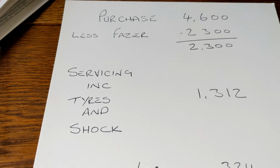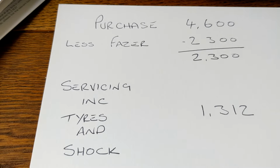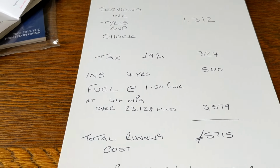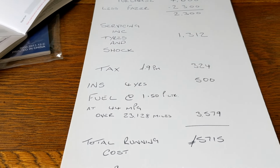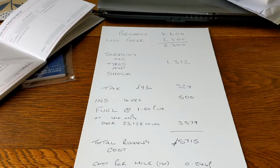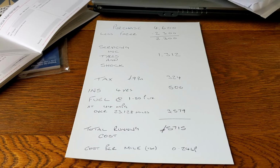Now, I haven't included depreciation, but, well, I paid 4,600 for it. Has it depreciated much since then? I mean, what's it worth? 4 maybe? So, really, that hasn't really come into the equation at all. So, running costs for a big 1200 V4, I think have been very, very good. I'm really pleased with that.